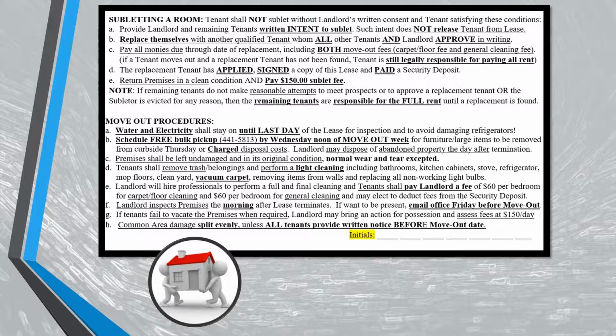You are expected to perform a light clean, remove trash, and vacuum all common areas before leaving. Each resident will be responsible for a $60 clean fee for their room and a $60 floor cleaning fee, which will be taken from their deposit and put towards professionals who do a final cleaning. All common area damages are split evenly amongst the roommates unless everyone is in agreement and notifies the office that it is one person's responsibility before the lease ends. We will inspect the morning after your lease ends. If you would like to be present at that inspection, you must set up an appointment that Friday before your lease ending date.